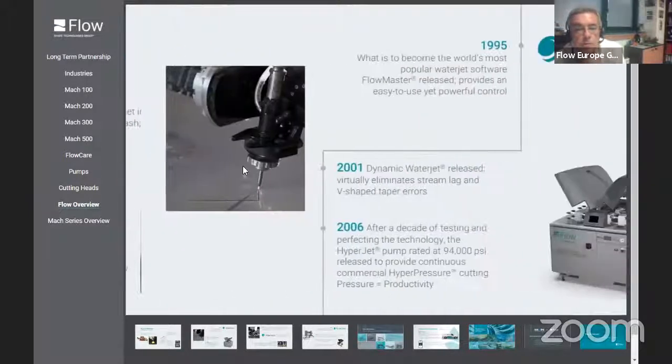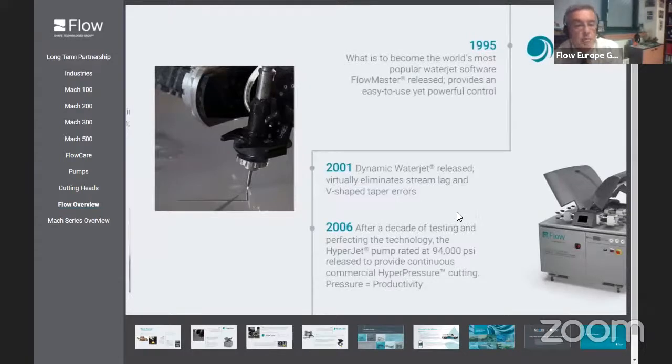We just went to one that is absolutely a standard nowadays in the market, which is the one called dynamic water jet, that was just avoiding the comparison against other processes at the time, where we were working with taper on the cutting areas and producing parts at a very low speed. Dynamic water jet was basically focused on that respect and allowed Flow from that year on to really produce perfect parts in geometry and also faster parts.